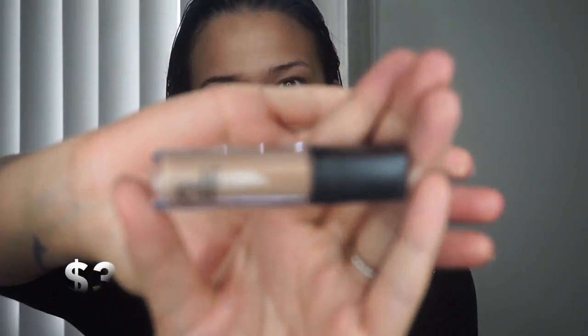Now we're going to go in with this HD Lifting Concealer in the shade Medium. This is how small it is. It's pretty small. Prime our eyelids first. So now we got that.